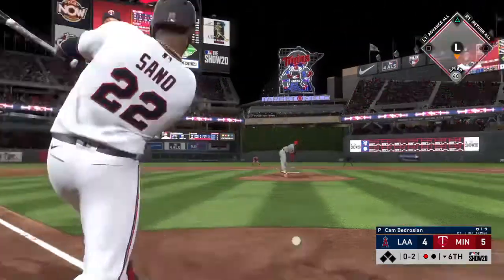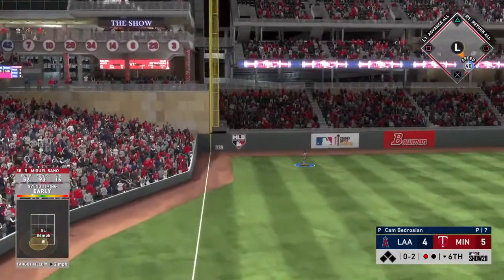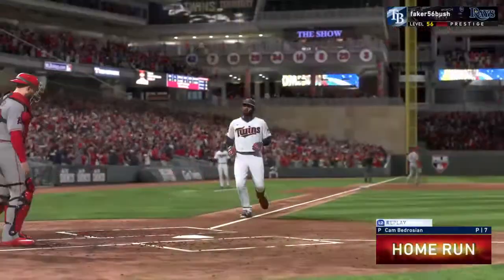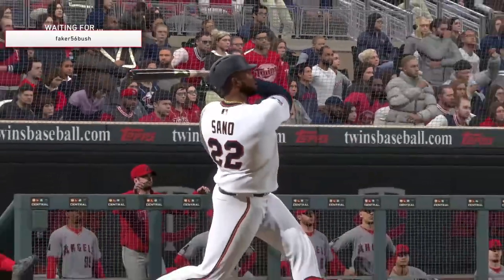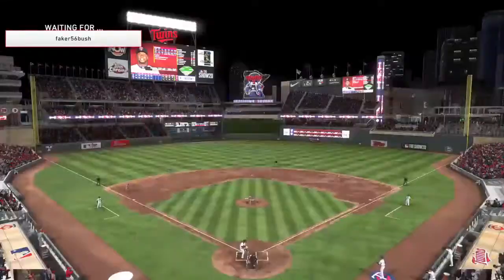Nothing in 2 count, and the pitch. Swung on, hit in the air, and deep. Got a chance, and gone! Another excellent swing right there. That's multiple home runs in the same inning. Watch yourself. You're missing over the heart of the plate.